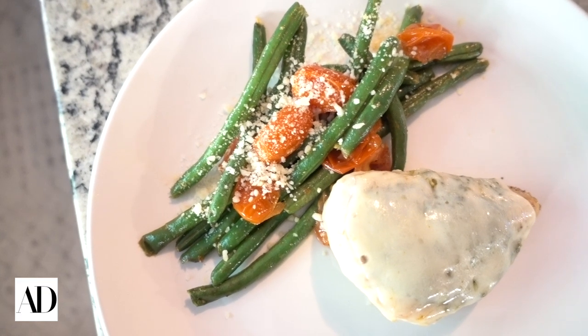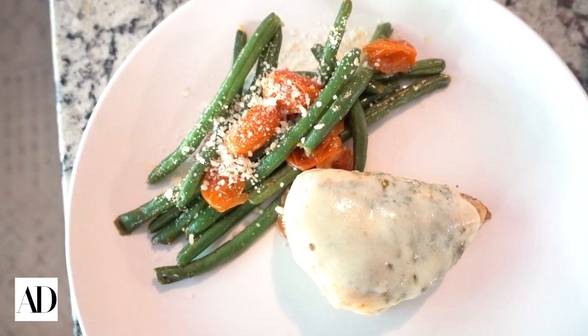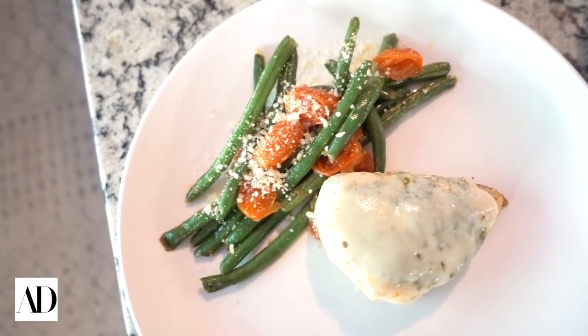Here's dinner, and it looks really, really beautiful and delicious, and it was really quick and simple. I think I used more pans than I needed to, but it looks delicious. But we'll get the verdict from Steven.